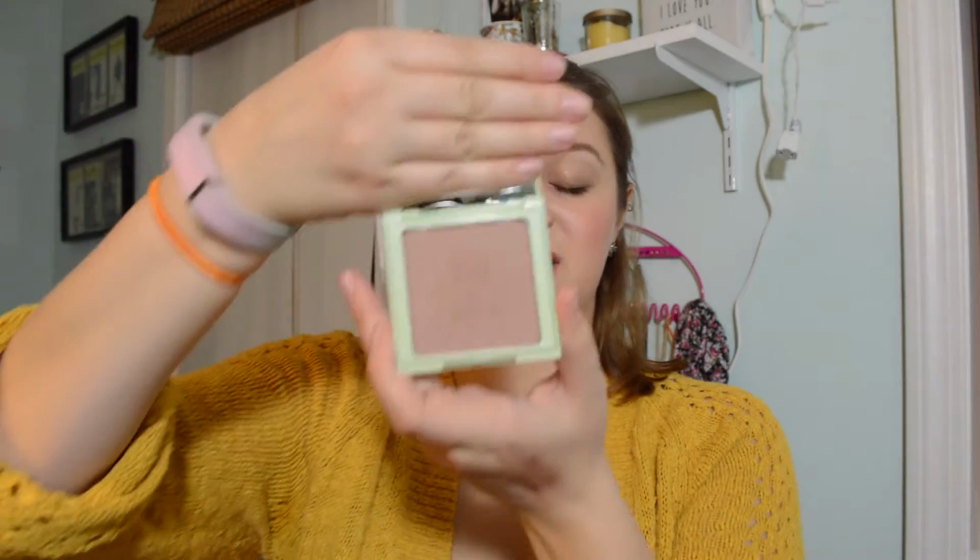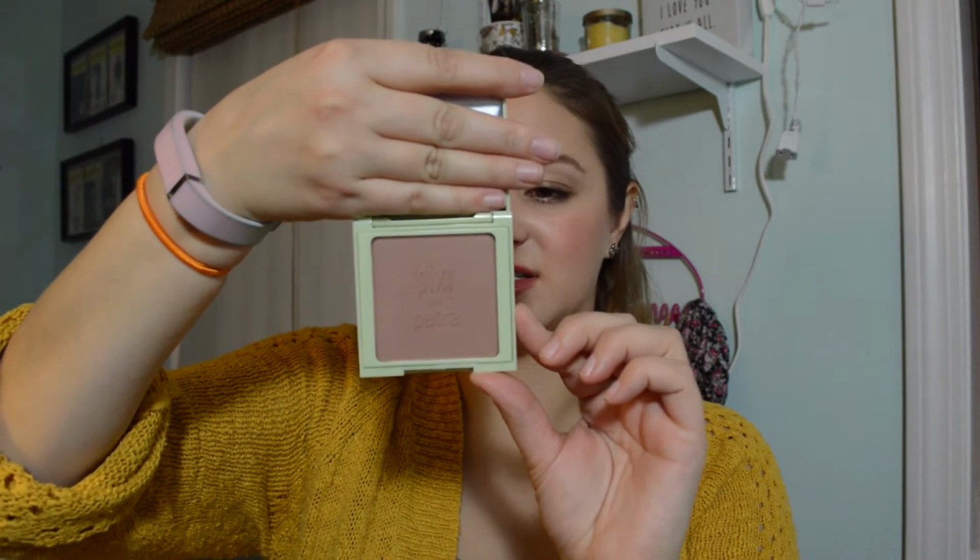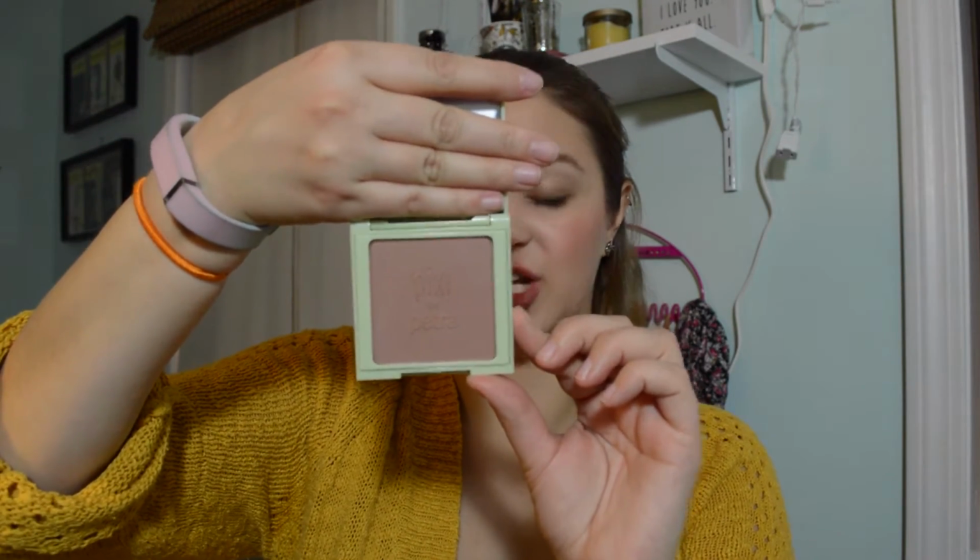I haven't been able to find one that works really well and blends really well, but this one is looking like a big keeper. And that is the Pixie Natural Contour Powder, the Natural Contour Powder Shape and Shadow.